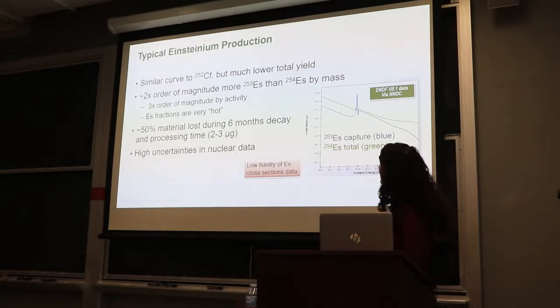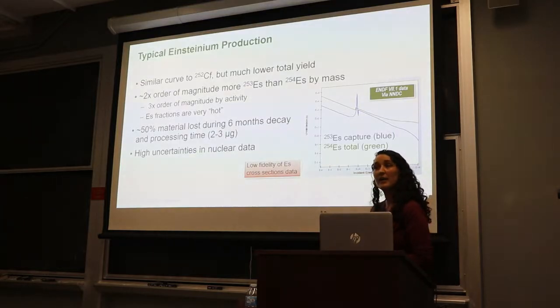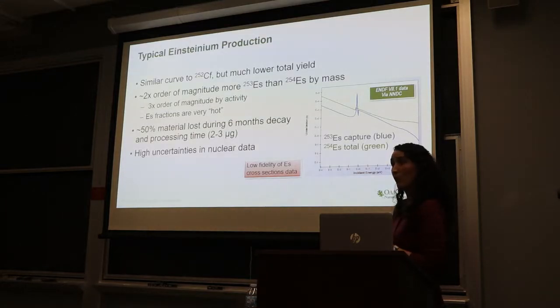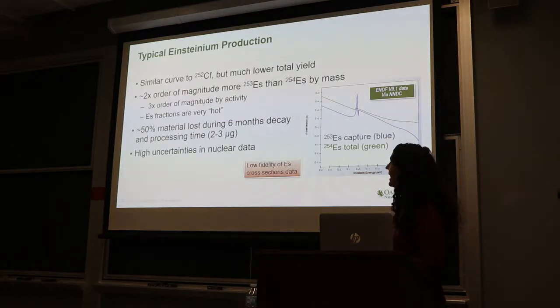Moving on, einsteinium production. I know I talked to a couple people this afternoon who were interested in einsteinium. We also produce that during our californium campaign. We produce microgram quantities, 1 to 3 micrograms, usually of einsteinium-254 every 2 years during our campaigns.